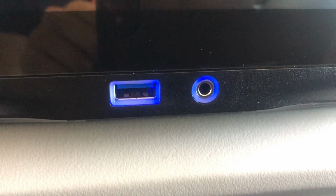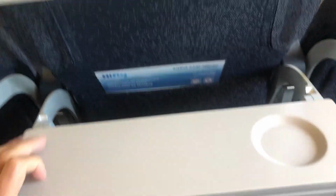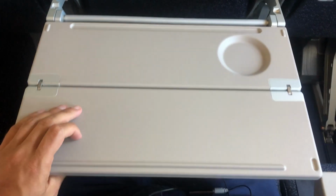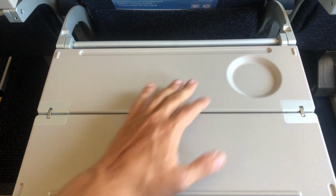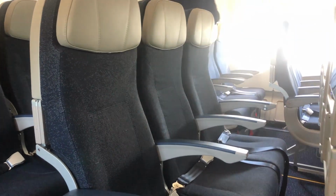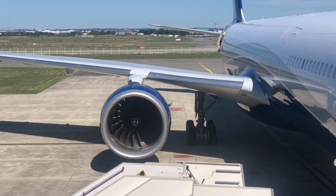The tray table does, however, leave a little more to be desired. Unlike the solid metal concoction in the business class, the tray table in economy felt a little more flimsy with its composite structure. The A330neo brings other custom improvements that we expect from modern aircraft, such as LED mood lighting, big overhead bins, quiet engines, better humidity, and more.